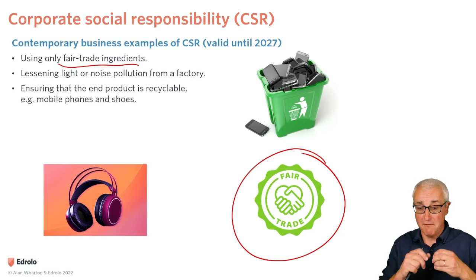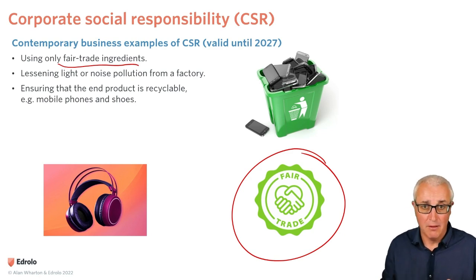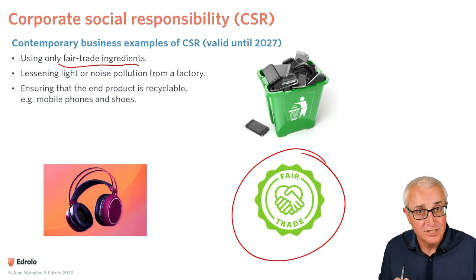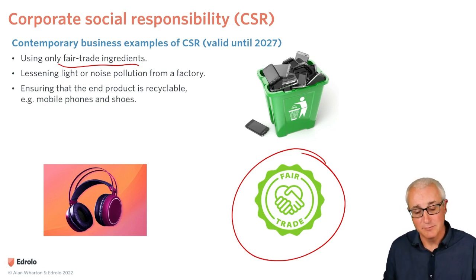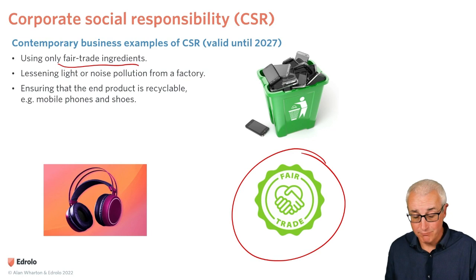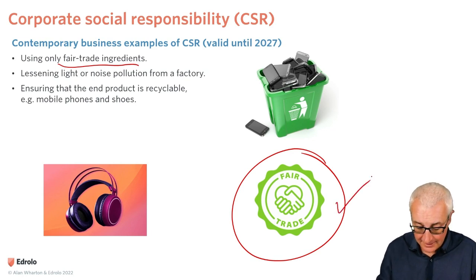So they're getting paid a fair amount for their time and effort, and this is helping their family and their local society as well as their own incomes. So this is, again, going above and beyond what's legally required to do to make sure that the workers in these countries that provide their raw material get a fair deal.